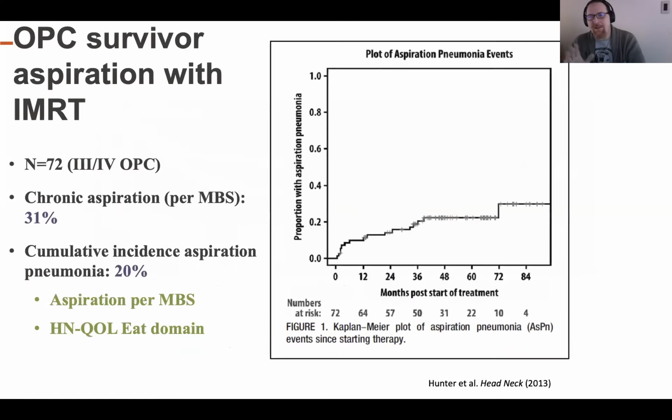And this is not something that predates the IMRT era. Aspiration events in our series, we think we're a pretty good institution. Again, aspiration rates in our hands are about 20%.